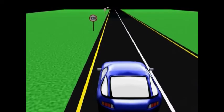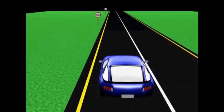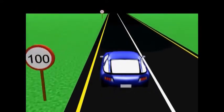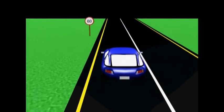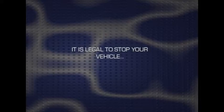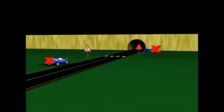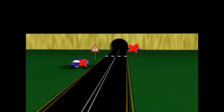The legal speed at which you may travel on freeways is 120 kilometers an hour. On national roads it's 100 kilometers an hour. And on roads in most built-up areas it is 60 kilometers an hour. It is legal to stop your vehicle nine meters from a pedestrian crossing.